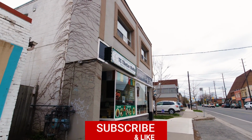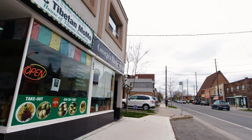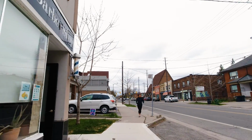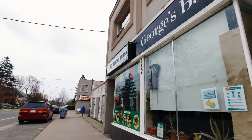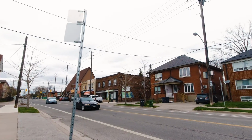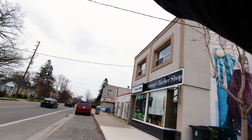I'm looking forward to a snowstorm in February because it's exciting. It's like a food store and a barber place. Let's get back for a shot of this. I want to do a shot of this block. Hold on, seatbelts on. I'm going to turn around. Okay, that's not a bad shot.